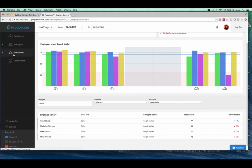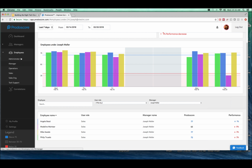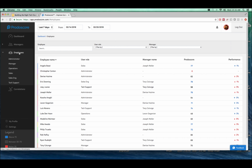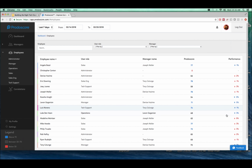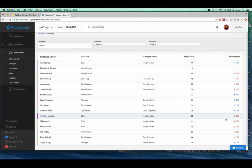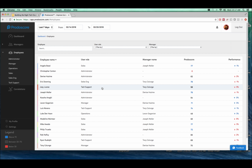If I go to the employees tab, I click here. Again, here are the different groups within the organization. So if you just want to look at the sales team, you can do that, or the admin team, you can do that as well. But I like clicking on employees because I can see every employee. I can see their role. I can see the manager name, their score, and if there are any drastic changes in performance, any increases or decreases, right? So I am an admin, and so that's why I can see all of this. If you're not an admin and manager, you would see just the group that you manage.